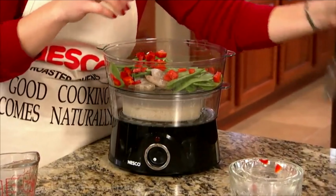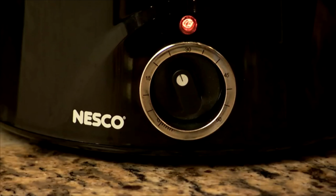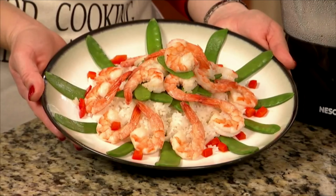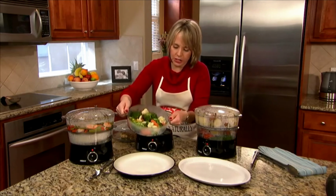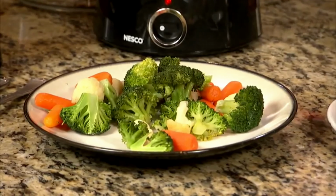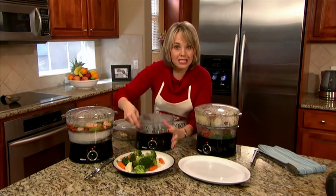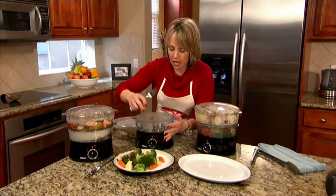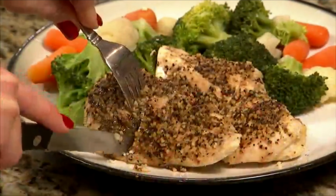And then I put my lid on and I come in front of the timer and I set it and I walk away. And in just minutes, I'm going to have an easy and delicious meal. This is an everyday favorite. Let me show you. First of all, look at your vegetables. Every time you do vegetables in the steamer, they're going to turn out this bright and this fresh every single time. The reason is you're steaming the vegetables as opposed to nuking away or boiling away the freshness. Steaming vegetables also locks in the minerals, the nutrients, and of course, the juices.